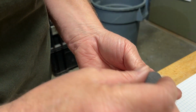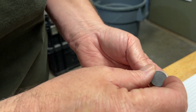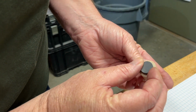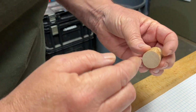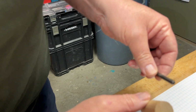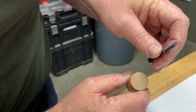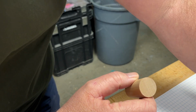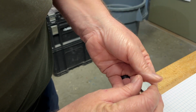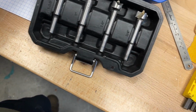So on one end of this now, I need to drill or create a recess that will allow this magnet to be accepted in there. Just kind of like that. And on the other side, I have to drill in to allow some kind of post to be inserted in there. All right. I do have a small set of Forstner bits here.